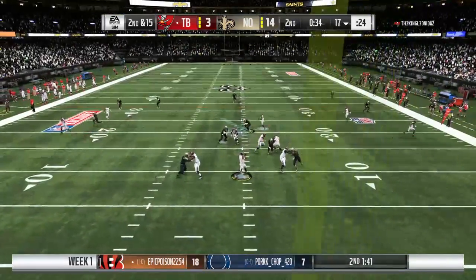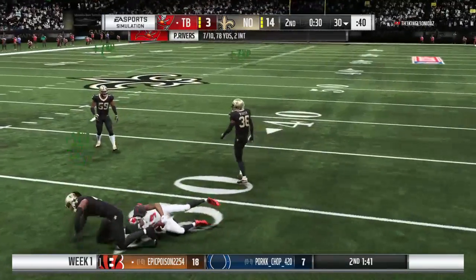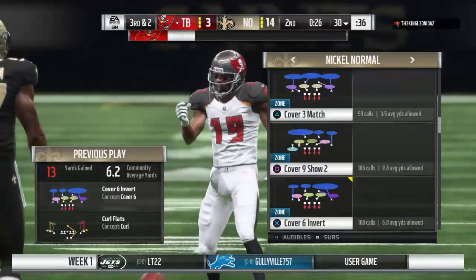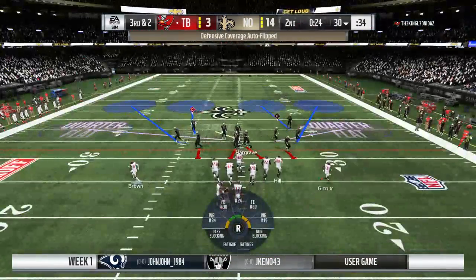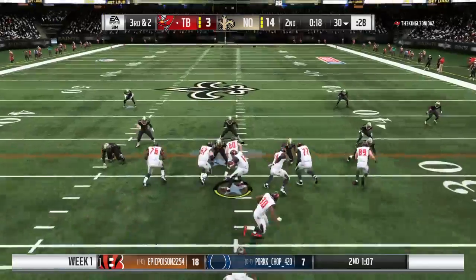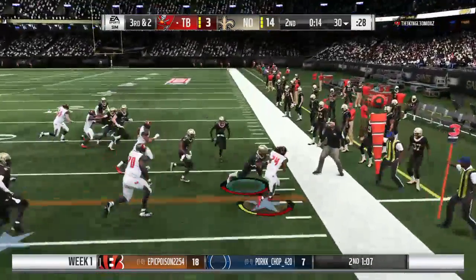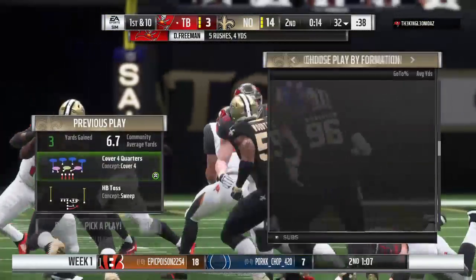Rivers now on second down. Oh, he's got a man wide open, complete. And he'll be brought down right at the 30 here. A good pickup there, 13 yards as they get closer for third down. On third down, Devontae Freeman. Give him 3 yards and a fresh set of downs.